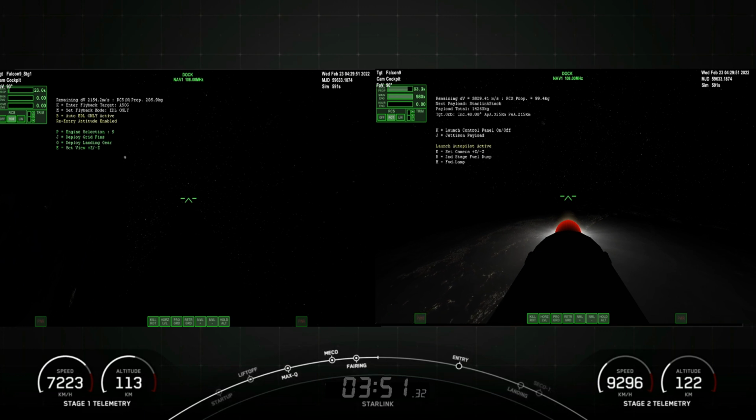So we'll have intermittent views of stage 1, but we do have a great view of stage 2. So currently the first stage is on its way back to Earth towards our drone ship, A Shortfall of Gravitas, and that MVAC engine that's attached to the second stage is continuing its burn, which will last another few minutes.